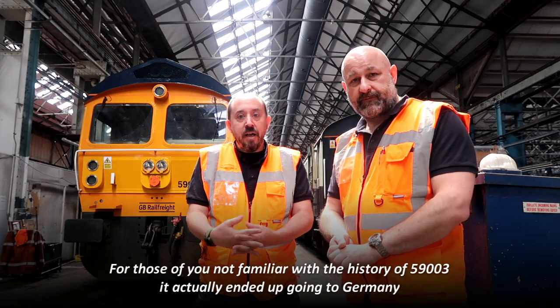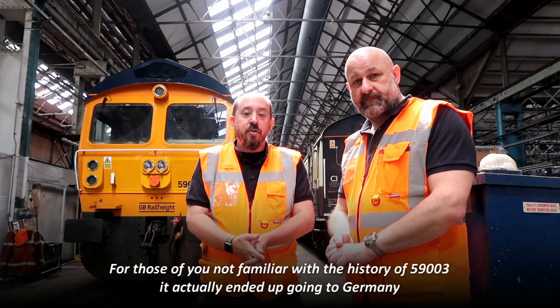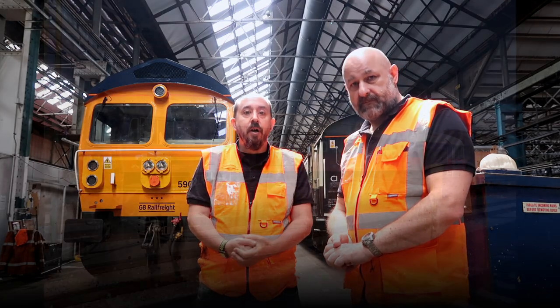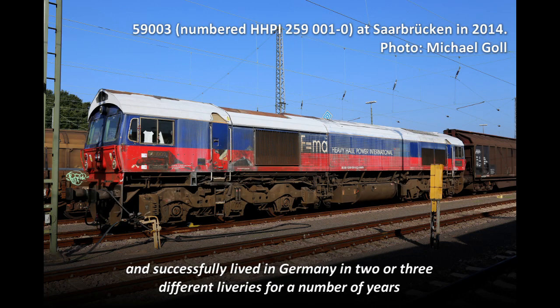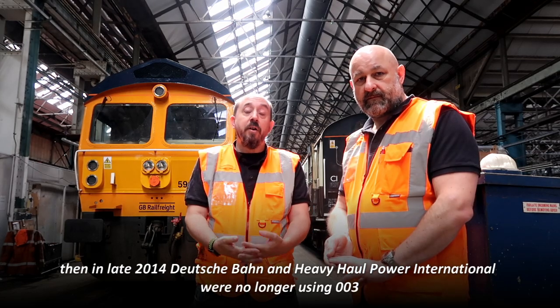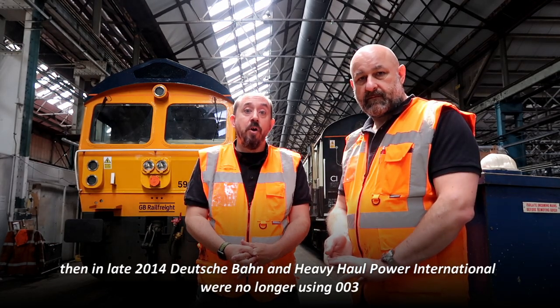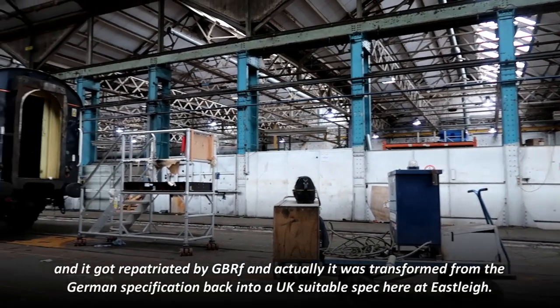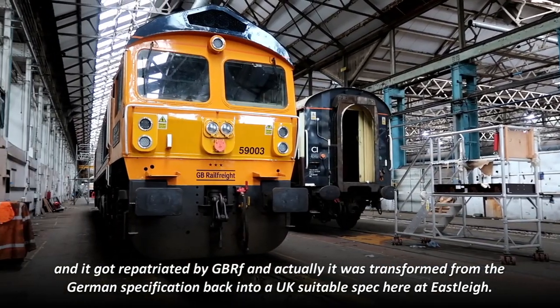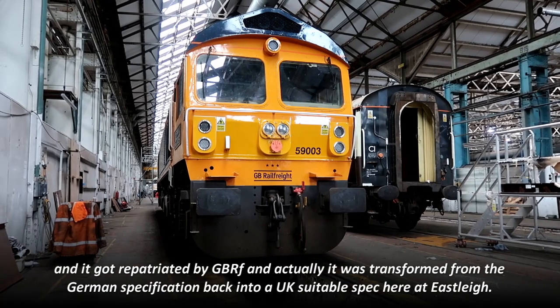For those of you not familiar with the history of 59003, it actually ended up going to Germany as part of a joint venture between Foster Yeoman and Deutsche Bahn in Germany, and successfully lived in Germany in two or three different liveries for a number of years. Then in late 2014, Deutsche Bahn and Heavy Coal Power International were no longer using 003, and it got repatriated by GBRF. And actually it was transformed from the German specification back into a UK suitable spec here at Eastleigh.